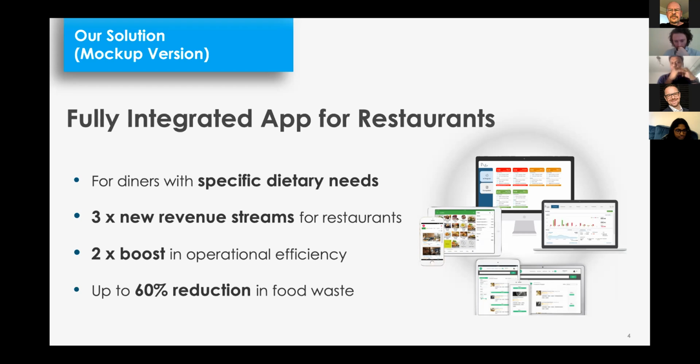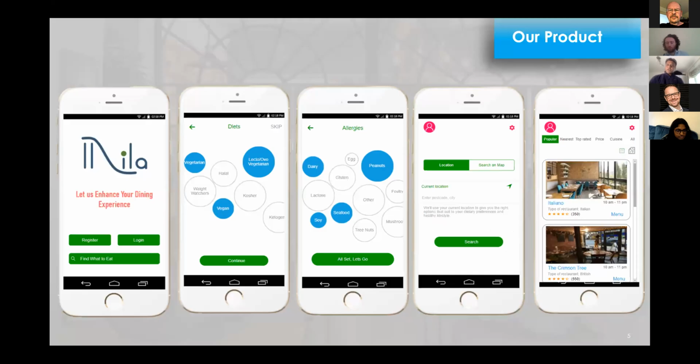And focusing on the food waste, our solution will effectively reduce the food waste by 60%. If you remember the number that I said before, 65% of the food in the restaurant value chain is wasted. We're going to cut down 60% of that number with our solution. How do we do that? Again, this is another secret sauce that we're bringing in, that we're shortening the demand response time in the supply chain. So if you're a diner like me, who is vegetarian, vegan, or has specific dietary needs, you will download our app.